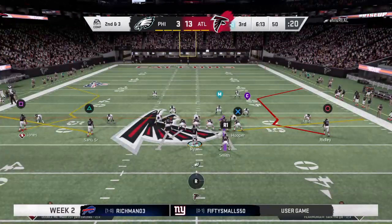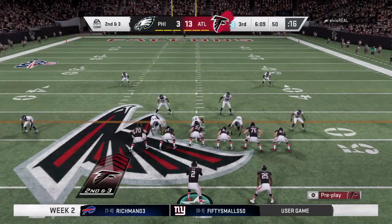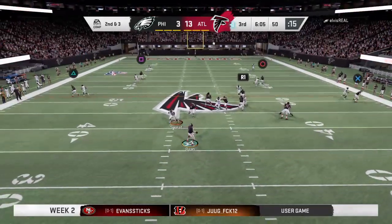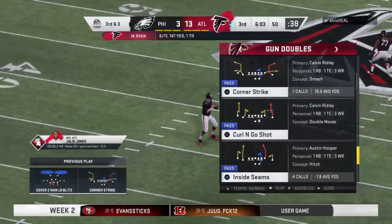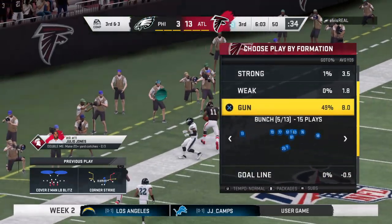A good run got 7 on first. Here's 2nd and 3. From midfield now, here's Ryan. And on the left sideline, he caught it, but out of bounds, according to the head linesman. Incomplete, so the ball a little late getting there, and it's 3rd down.